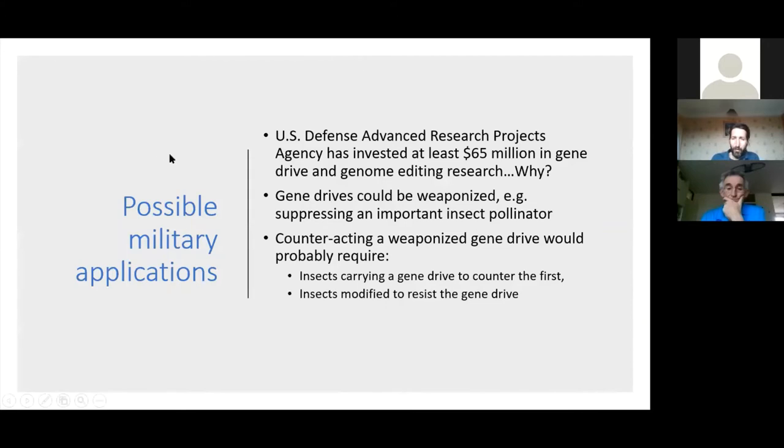Before I finish, I'll look briefly at one more aspect of gene drives, which is the possibility of weaponizing them. A lot of the investment that's gone into this technology so far has come from the US Defense Advanced Research Projects Agency, or DARPA: at least $65 million invested in gene drive and genome editing research, possibly quite a bit more. So why is this? Well, it's not hard to imagine how gene drives could be weaponized.